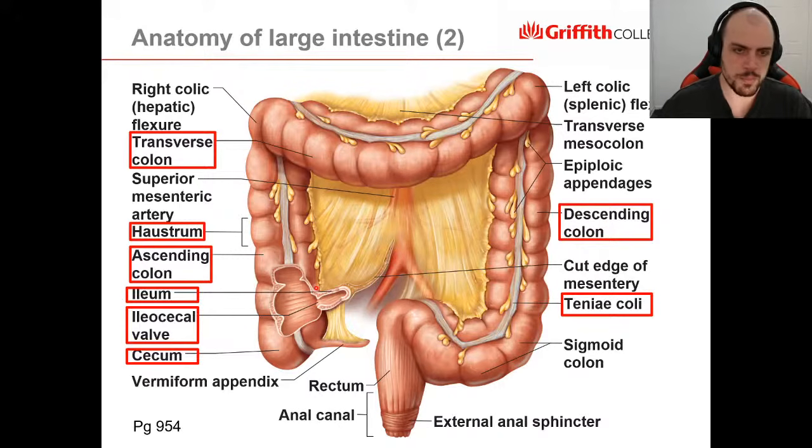So this is what I was talking about before. So what we've got here is this teniae coli that's constricting. It's causing that tension there, which is allowing the formation of our haustrum. Now, as we are moving across, we can see that this part has kind of been cut. Okay, it's kind of been removed. Because what we're seeing here, this part here is our ileocecal valve. So this part here is essentially where our small and large intestines will meet. As we leave the small intestines, we hit this ileocecal valve, and that will then move into our cecum. And then from there, it will move upwards, okay, into our ascending colon. It'll then move across to our transverse colon, and then move down our descending colon, then across our sigmoid colon, and then down into the rectum, and of course to the anus.